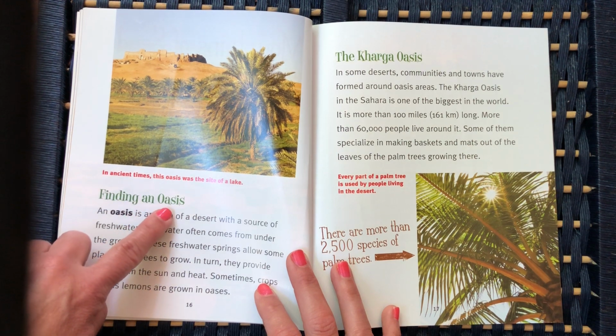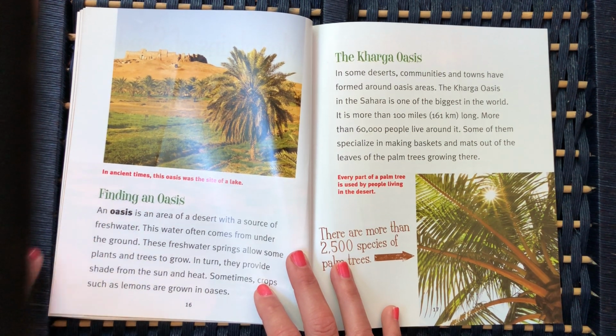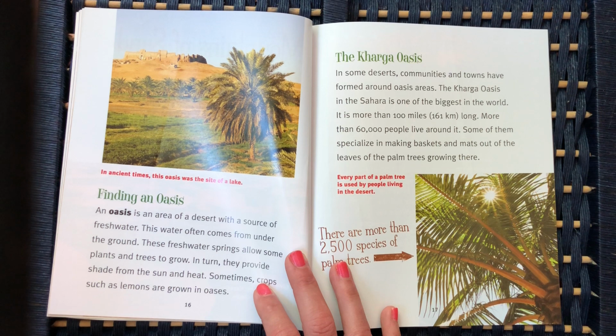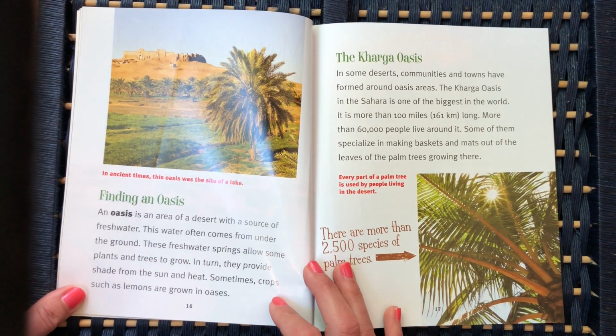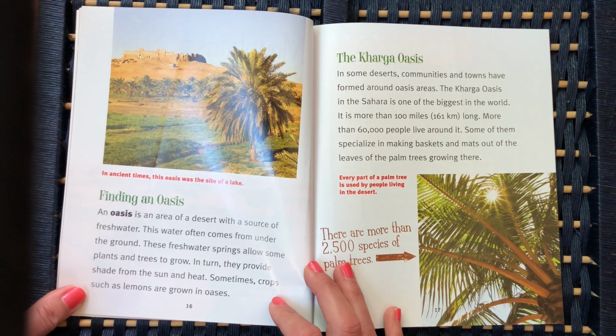Finding an oasis. An oasis is an area of a desert with a source of fresh water. This water often comes from under the ground. These freshwater springs allow some plants and trees to grow. In turn, they provide shade from the sun and heat. Sometimes crops, such as lemons, are grown in oases.